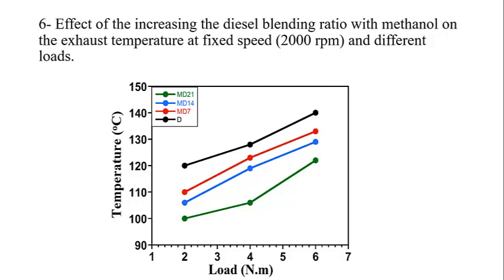The higher oxygen content resulting from increasing the methanol ratio would lead to better combustion, but with lower heat released from the combustion due to the lower cetane number of methanol, which in turn reduced the exhaust temperature.